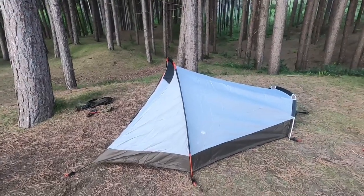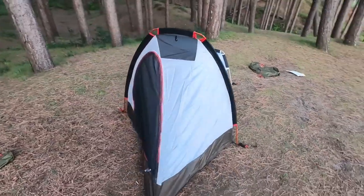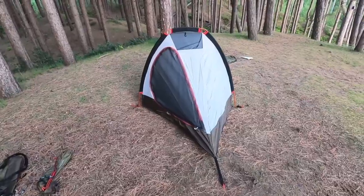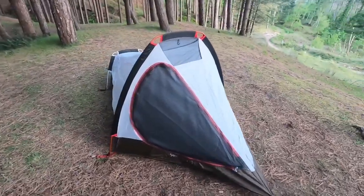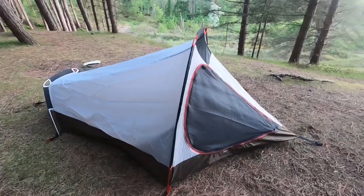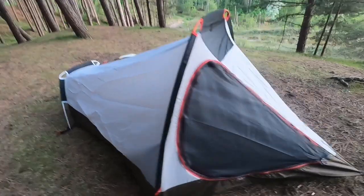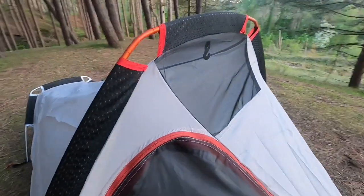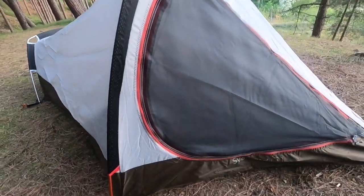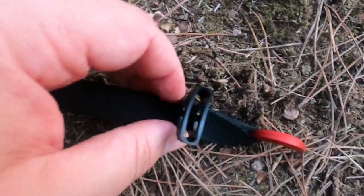It's supposed to be really, really good in strong winds. It's been tested over 80 mile an hour. On the Nordisk website, they say it can withstand winds up to hurricane force, so it could be a good little tent for camping in the hills as well. It's quite high on the highest point inside, I think it's a meter, so it should be able to sit up as well. I think the fly sheet just clips into these little buckles here.